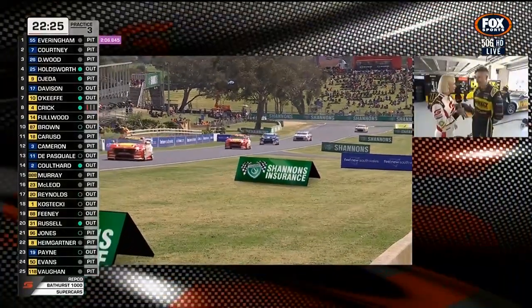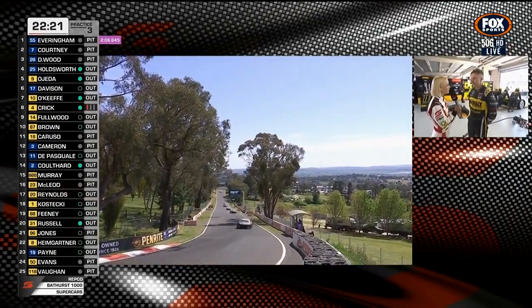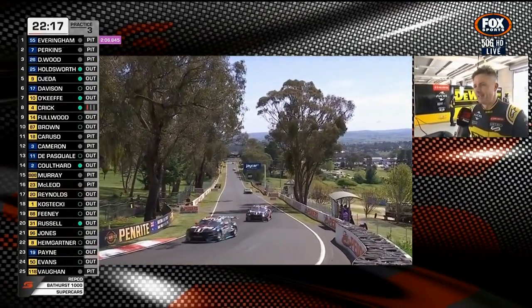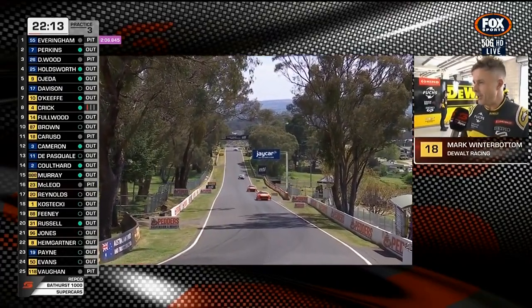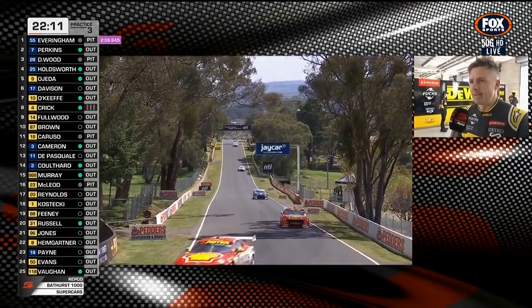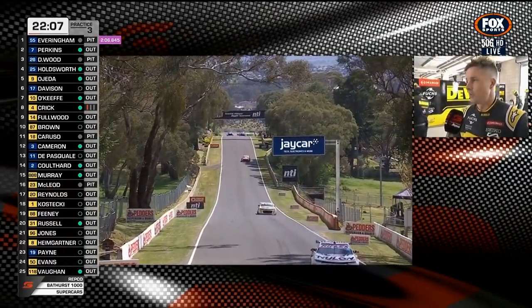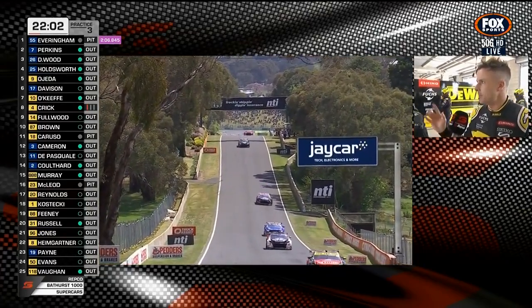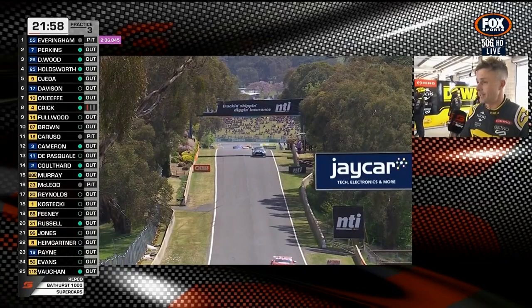Mark Winterbottom's car's just about to head back on track. Michael Caruso in the car for you guys. How's your weekend unfolding so far? We didn't have a good day yesterday, to be honest, and we just never got a tyre on. So we always were down the order because everyone's putting new tyres on, but the flip side is today we got to put tyres on in this session to have a run, and we're a lot better, but still a little bit off. But the temperature and the UV is affecting the track. You know, when we rolled out, it's a lot grippier than what it is right now.